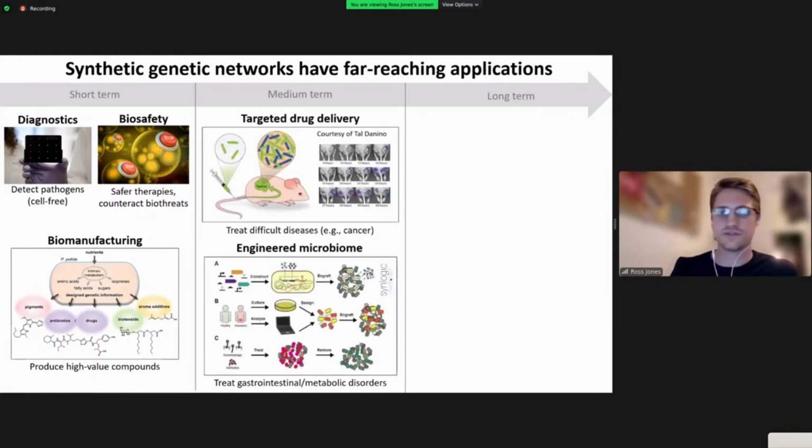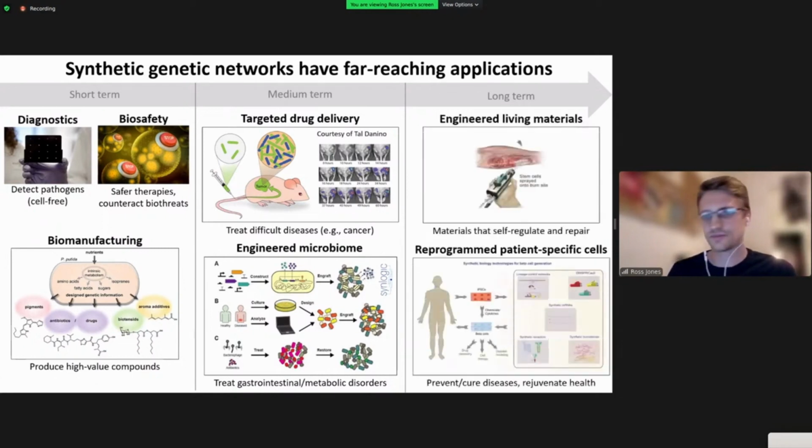In the medium term, we're starting to really be able to, or we'll hopefully be able to gain enough control over cells and communities of cells to be able to do really sophisticated engineering of the microbiome or other communities of cells in, let's say, growing plants or growing other types of organisms, as well as using the ability of cells to sort of home and target different regions of the body to do things like targeted drug delivery to treat diseases like cancer.